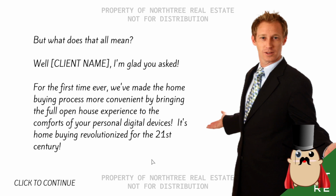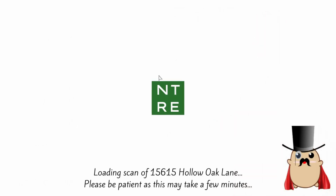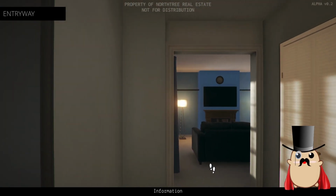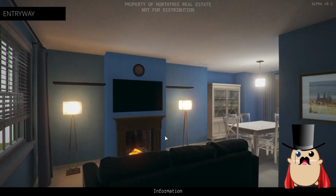Well, ladies and gents, I am going to show you the tour of the house through your own computer. Do you believe that? Loading scan for Holo Oakland. Okay. I hope so. This is not copyrighted. I really hope not. I hope this is not copyrighted.